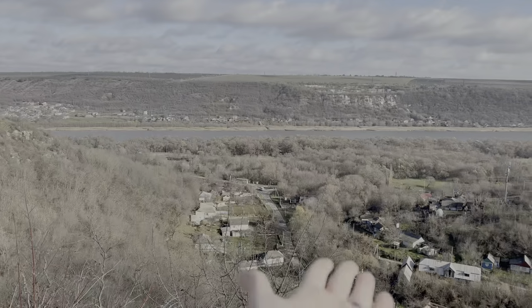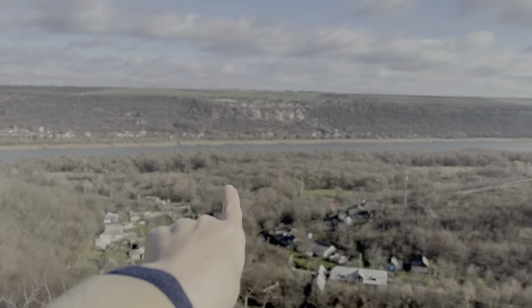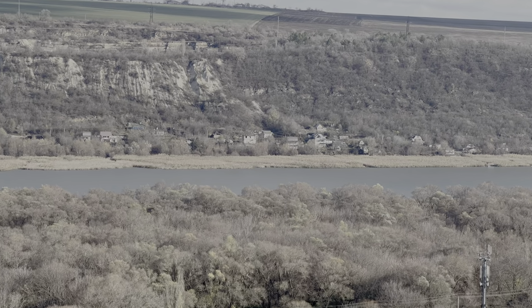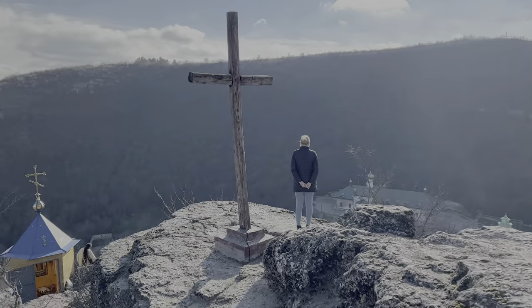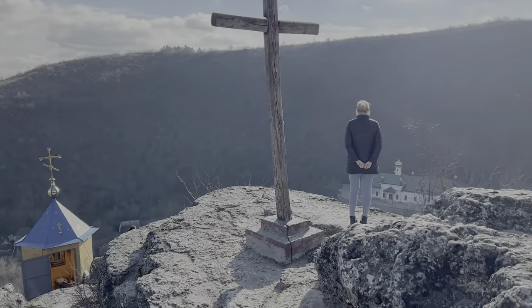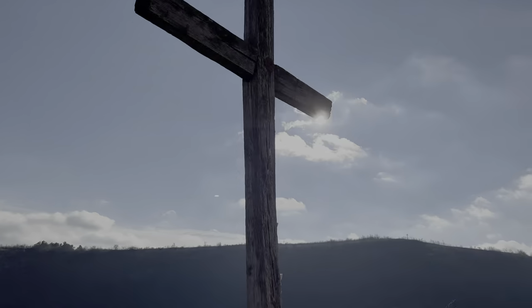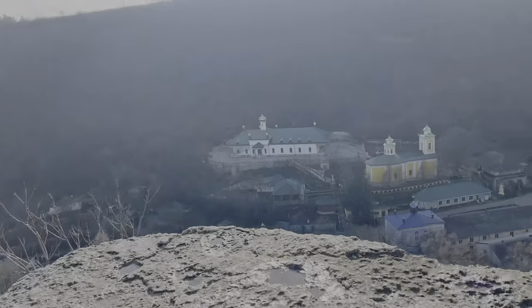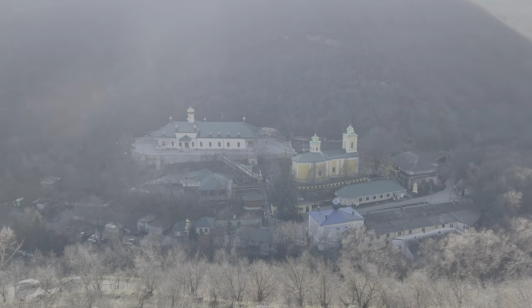They like their steps in Saharna. Look at this amazing view. The hike was definitely worth it. Right there is the Dniester River, and everything on the other side of the river is Transnistria. And if you look to the right, you can see the monastery. The one that I promised, located in a valley. Looks really nice. There is a cross here. That's the chapel that we saw from the bottom. And here is this majestic monastery.